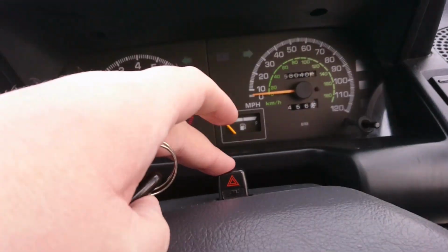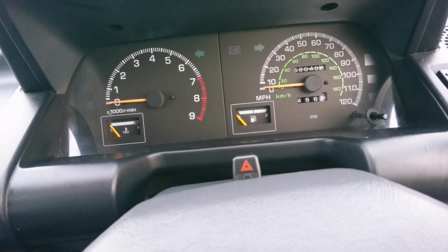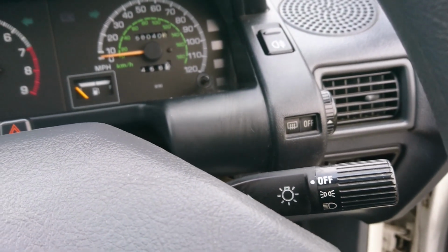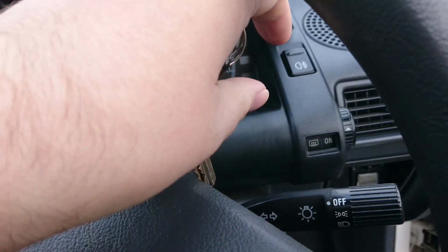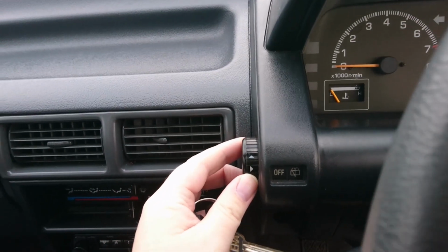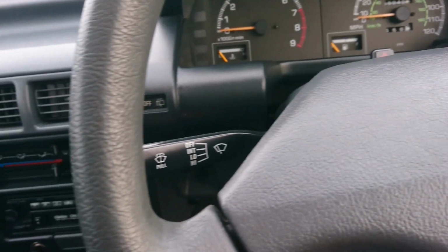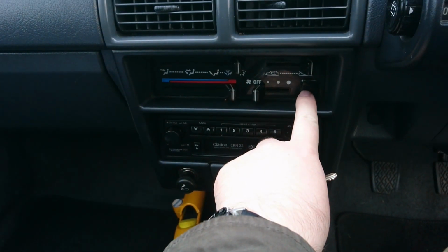Got one of these tiny little stubby hazard light switches. Fog lamp switch, indicators and lights on the right, as is typical for a Japanese car of this era. And that is the rear heated window switch. Why do you need to make it like that? It's really weird. And that, I think, is the rear wiper, which you push in. There we go. Wipers on the left, no airbags or anything like that at this time. Original Clarion stereo unit. In other markets like Indonesia, you'd probably have air conditioning there.